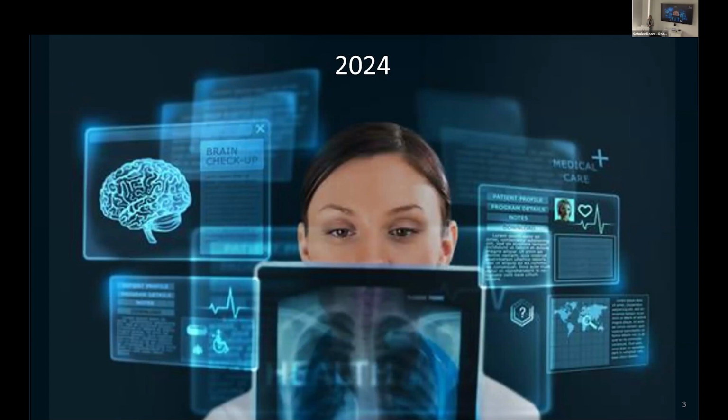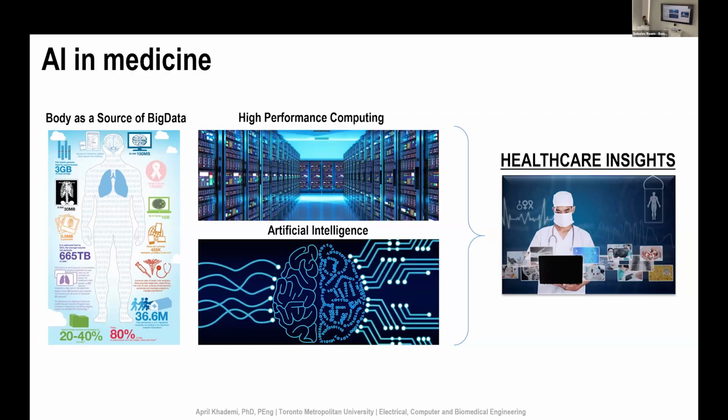We have imaging tests, signals, genomics, phenomics. Not only is there more tests available, but these are largely captured and stored in a digital format. So what this presents us with is a unique opportunity to utilize and leverage high-performance computing and artificial intelligence algorithms to gain unique healthcare insights, to go towards a more personalized medicine paradigm.